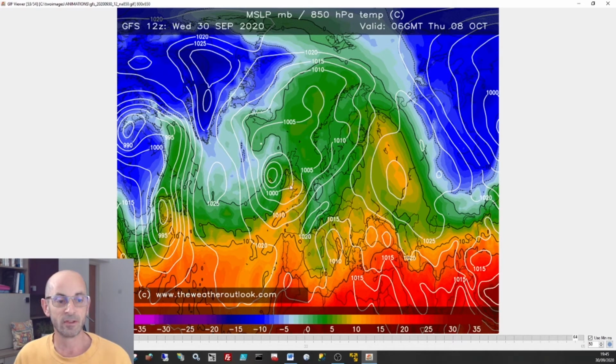By then we can see some yellows and orange shadings over the UK indicating warmer upper level air pushing in as a warm sector there, but we're still very much dominated by areas of low pressure, so by that point we can all expect showers or longer periods of rain. Of course the details looking this far ahead will change, but the general pattern seems to be pretty much set.